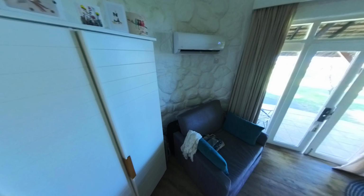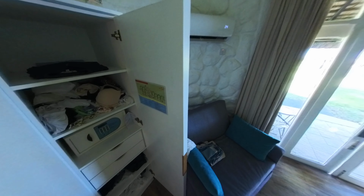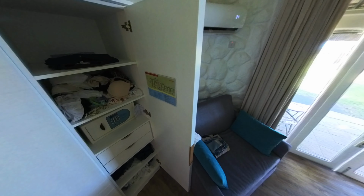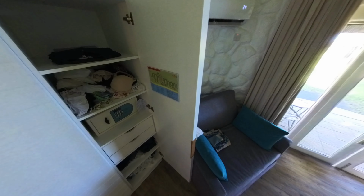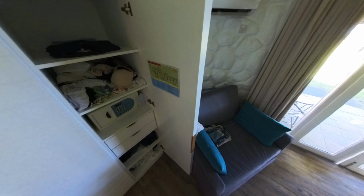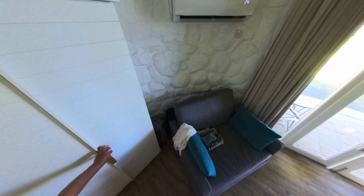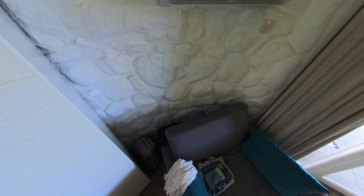Also got a safe in here where you can put your code in and lock it. So you just need to make sure you type the right code in before you press the lock button. So that works quite well. Put your valuables in there like passports and money. Got a remote control for the aircon. That's good. And you can put all your luggage down behind the sofa here. Keeps it out of the way.